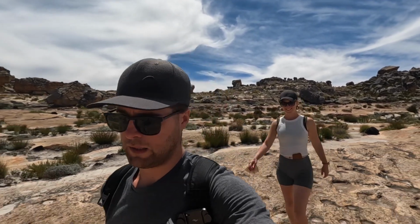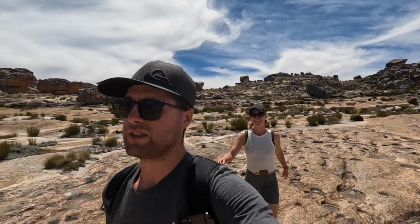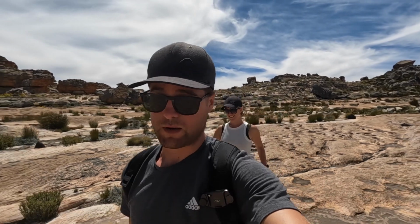As you probably saw from when we arrived at the arch, my parents made it there before us. So Joelle and I were out in front and we were following the cairns, which apparently were 2 different sets of cairns. We took the long route, also the steep route, more climbing route, and then we chose to wait for them because we thought they were going to have trouble.